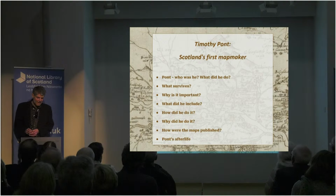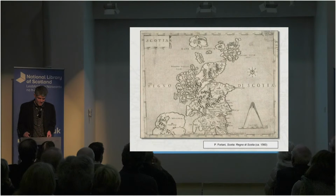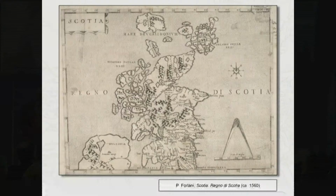Now, to briefly set the scene, let's look at this map of Scotland, which dates from the same decade that Timothy Pont was born. And it's also our first map of Scotland, the first time the country appears on its own in a single map. Although recognisable, it's extremely misshapen, the content largely derived from written sources, not a direct survey. There's also a very limited number of place names, in fact, just over 120 place names. And it was drafted and engraved in Italy.